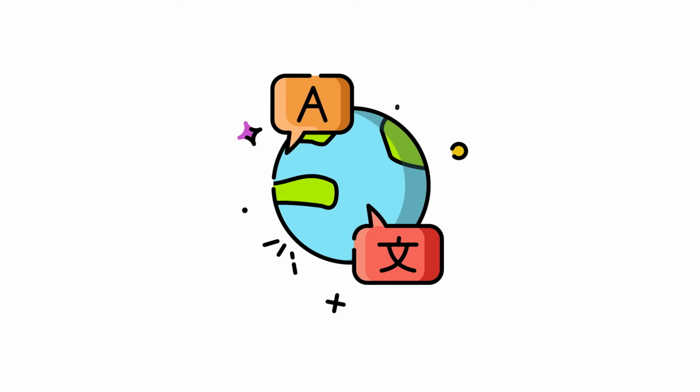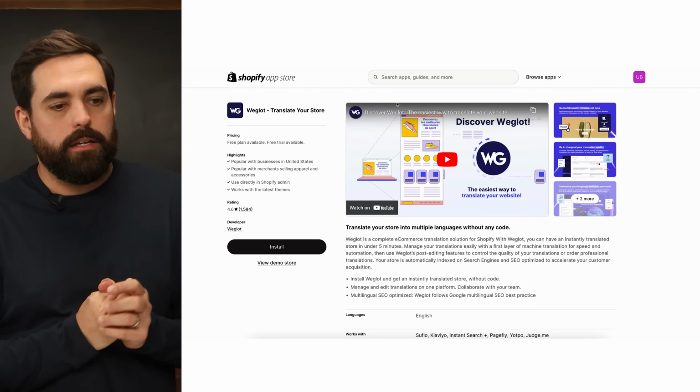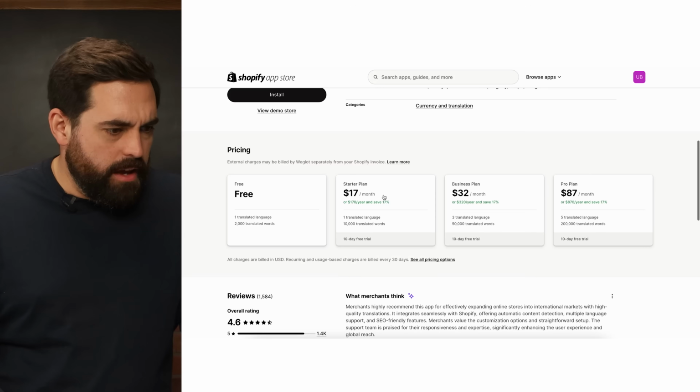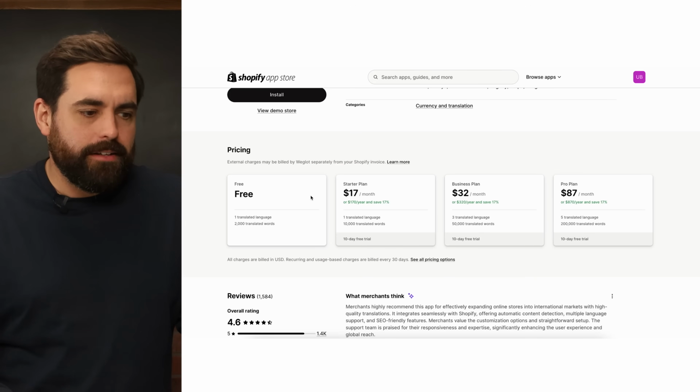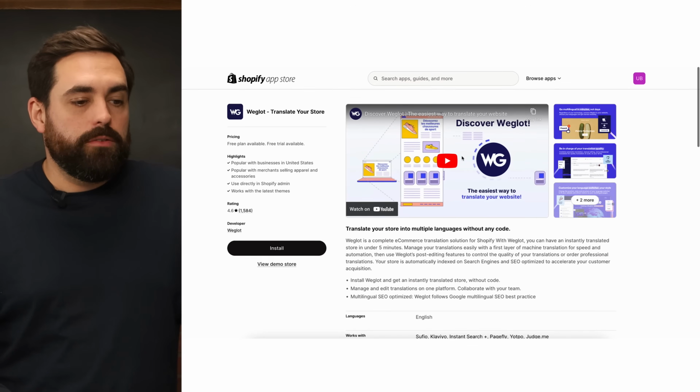Another app that I saw they're using in the backend is Weglot, which handles their translations. So they've actually expanded globally, and with Weglot, they're able to control the translations a little bit better than using something like Shopify's native market and translating that way. As you can see, Weglot is an app that you can install on your store. They have a free version to get started. But again, you have better, more granular control, right? So I'm pretty sure they're using this just so that they don't lose their brand voice with certain translations. So they have a little bit more control over those things.